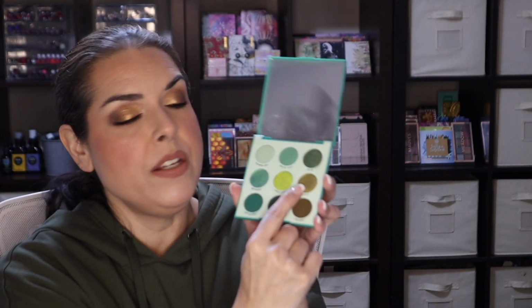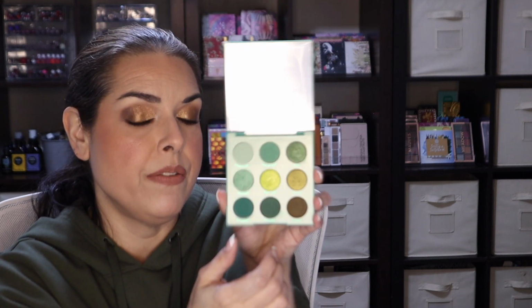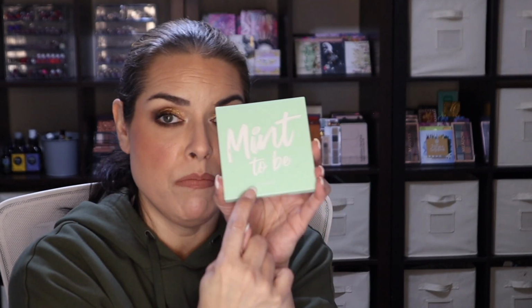Definitely staying. Just My Luck. Beautiful greens. Really love these two right here. They're really special shades. Yeah, definitely keeping this one. And I love how deep and grungy I can go with it if I want to. And then I've got Meant to Be.